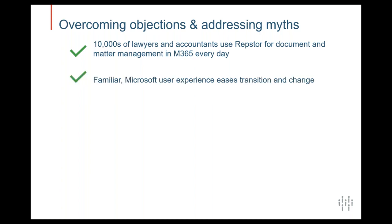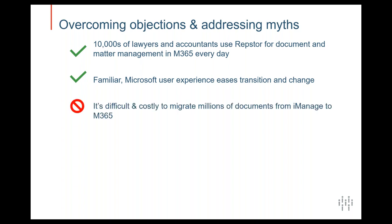And what we see there is that that familiar Microsoft way of working makes that transition actually really easy to do. We've seen a number of customers switching from iManage to 365 during COVID-19. And then finally, it's difficult and costly to migrate millions of documents into that 365 world. Well, it's not trivial, but as you'll see from Rakesh's demo, if you engage an expert practitioner, you can do this safely and securely at scale. So there's really no reason not to do this.